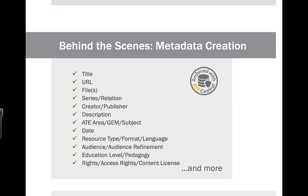And then we'll also add something called series or relation data. So if you submit, let's say, a 3-part webinar, and those webinars each have separate records, we'll link those 3 records together in this field so that it's easy to find all the related resources that we have. We add information about the creator, about the publisher. We'll write a description about what the resource is.